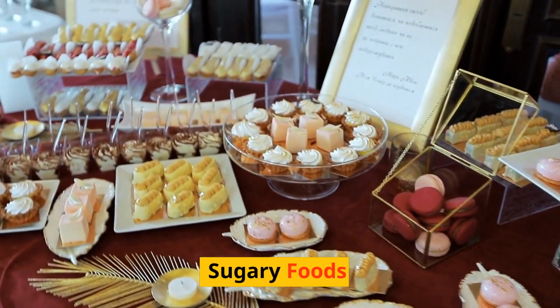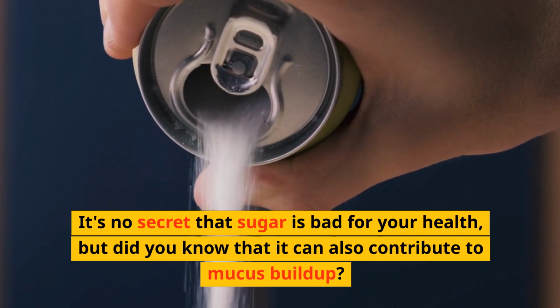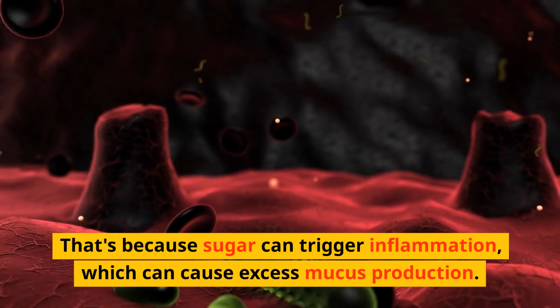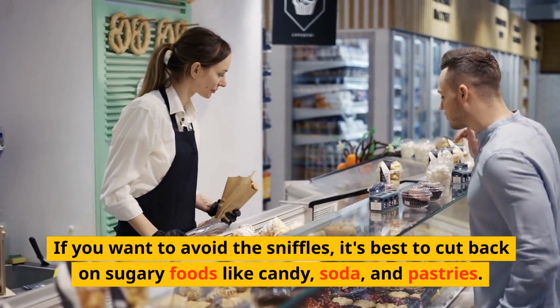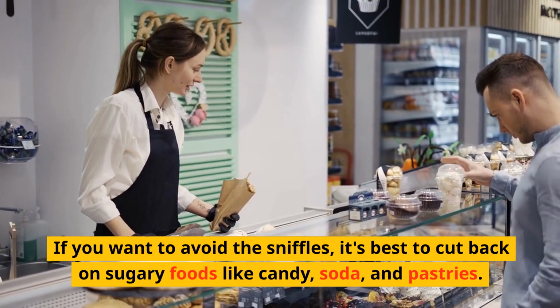Sugary foods. It's no secret that sugar is bad for your health, but did you know that it can also contribute to mucus buildup? That's because sugar can trigger inflammation, which can cause excess mucus production. If you want to avoid the sniffles, it's best to cut back on sugary foods like candy, soda, and pastries.